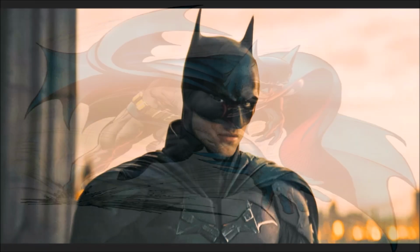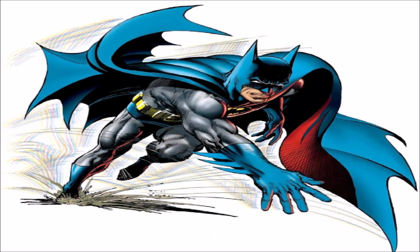So why I think the blue and grey Batsuit should return to the big screen is, for starters, the colours are iconic. Don't get me wrong, I love the black and grey. It's very special to me. I grew up with that. But I think from an iconic point of view, the time is now to bring the iconic colours of blue and grey back to the big screen.